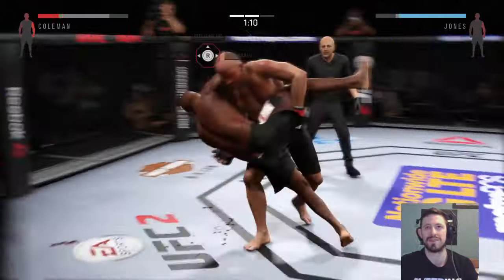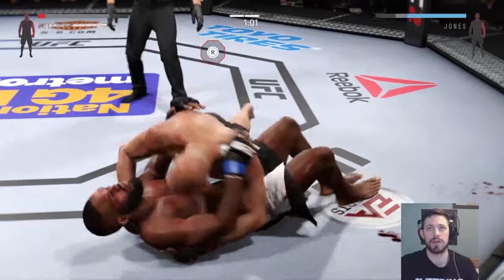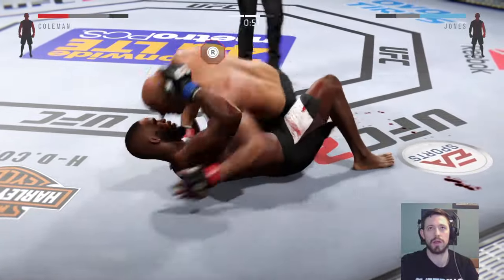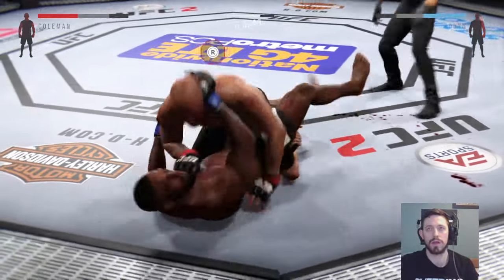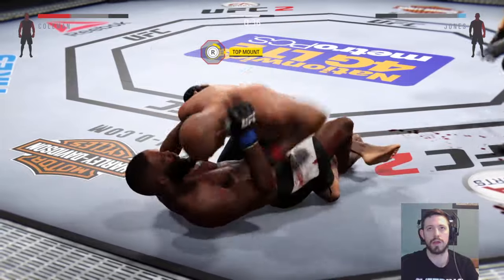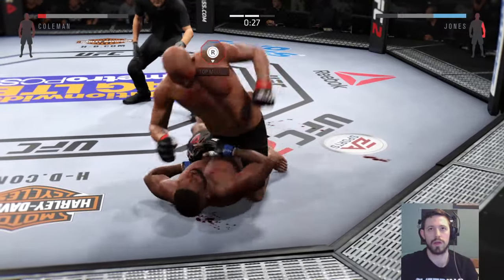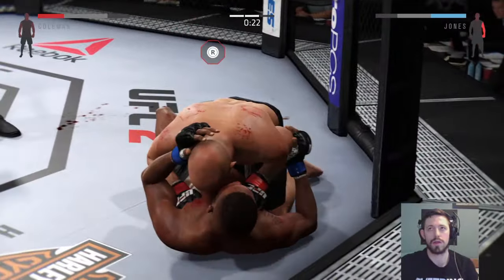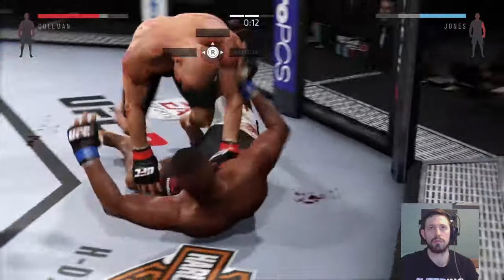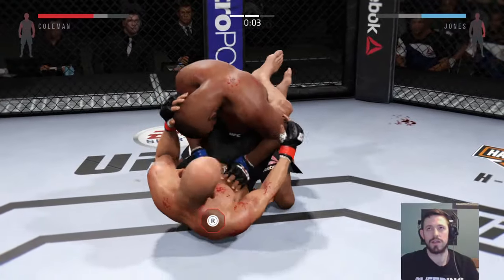Have this. This guy's pissing me off. Transitions to side control. One minute on the clock here in the second. And again, he's back into side control. He's got a half guard here. He's got full mount here. In half guard position. Moves to full guard. Jones on top again. Nice takedown. That's very right. Nicely done.